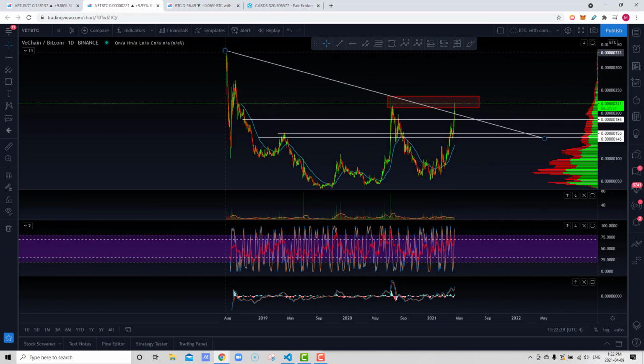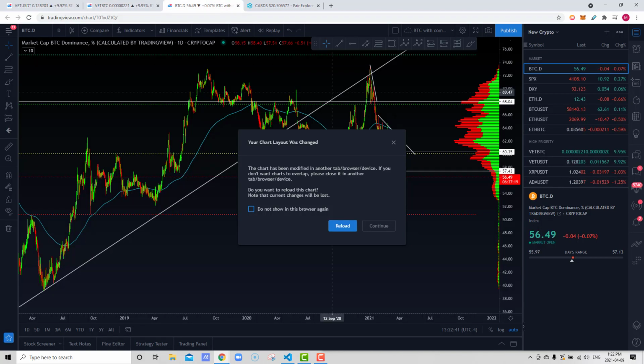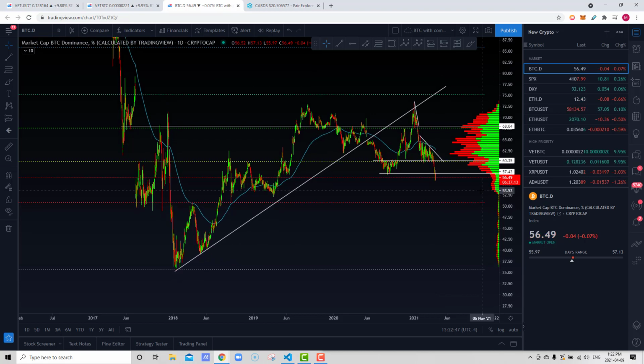And we broke above this trend line. That is a giant deal. If we can get above this, I think 19 cent VeChain becomes a lot more realistic and a lot more possible. Now, I want to talk here about Bitcoin dominance, because Bitcoin dominance, I changed up the chart a little bit here, is very, very important to understand.